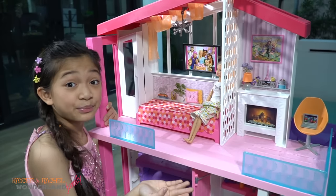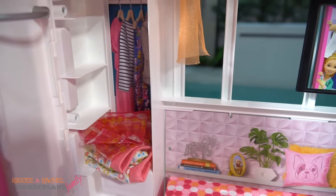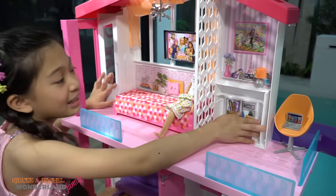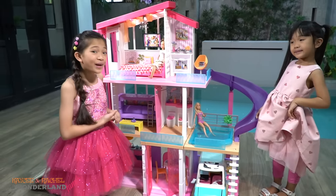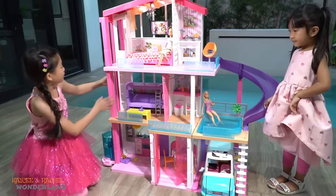The third floor has Barbie's master bedroom with her dream closet. And a desk that turns into an office. That's so cool. Wow, I love the third floor. At the Barbie dream house, there are many things to do. So go to the house to see an outdoor view.